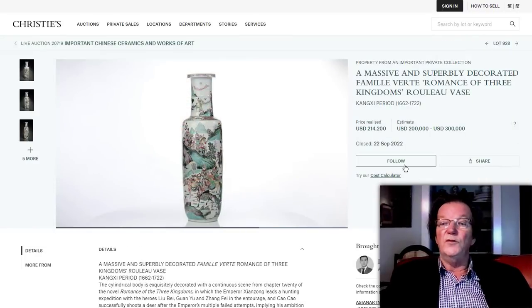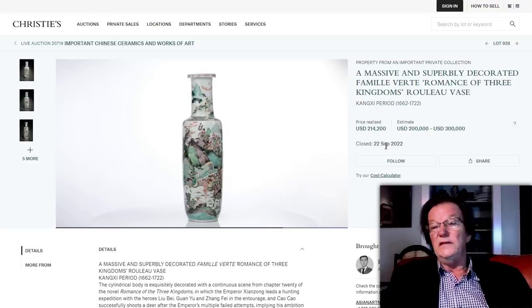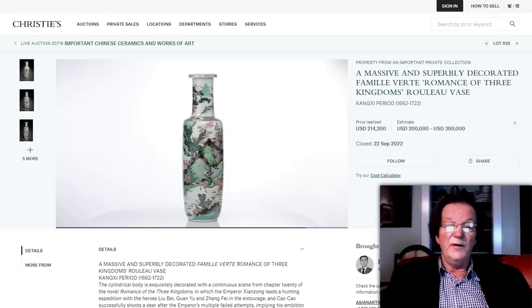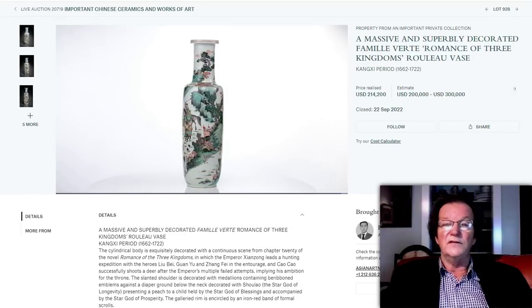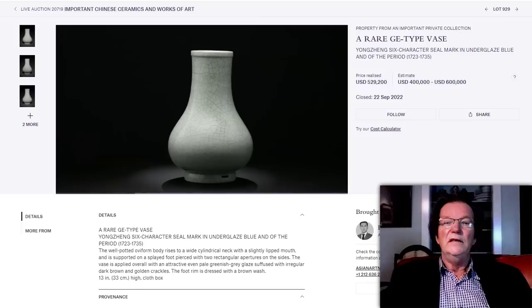It ended up going for $214,000. Nothing to sneeze at, but I suspect $214,000, including the buyer's premium, means whoever the winning bidder was just made the reserve on it. And that was it. It was a squeaker. But what a great piece of Kangxi porcelain, and very big, 30 inches tall. It was a beast.